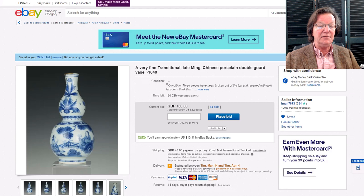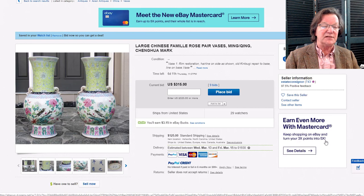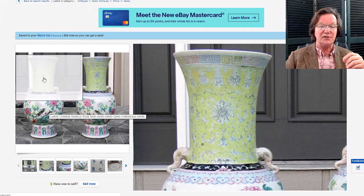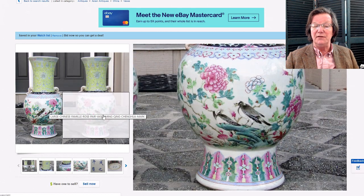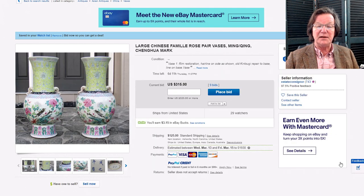And this nice looking pair of Famille Rose, late 19th, early 20th century, but with elephants on the sides, but a nice shape, very sort of Chin-Lung in style. With these black birds, Famille Rose, and then they have this yellow ground neck up above. And this, doing these sort of oddball combinations that are successful, one of the things that you see on Chin-Lung pieces. And this is a nice looking but later pair of vases, but very, very pretty. There's some rim restoration. It says there might be a hairline. They're up to $315. They'll probably do pretty well because they're pretty. They're just very, very pretty.